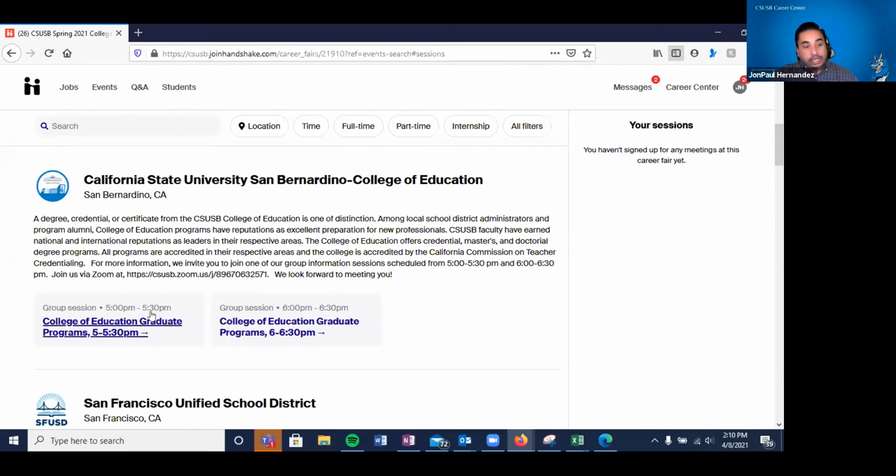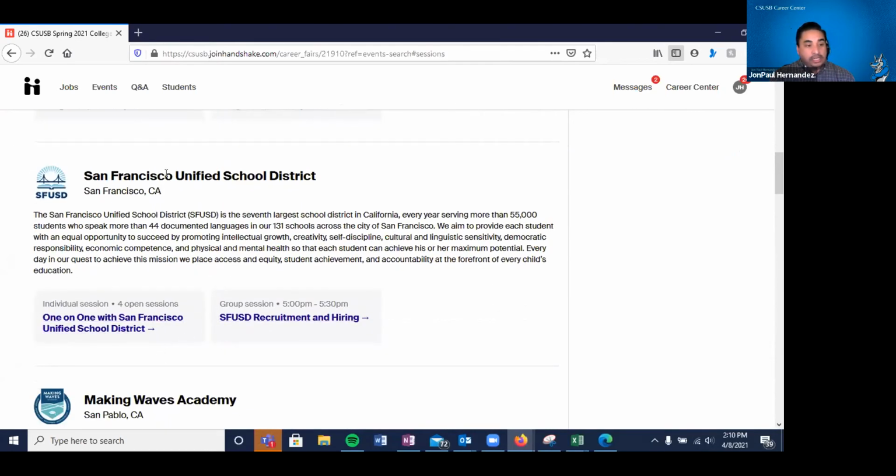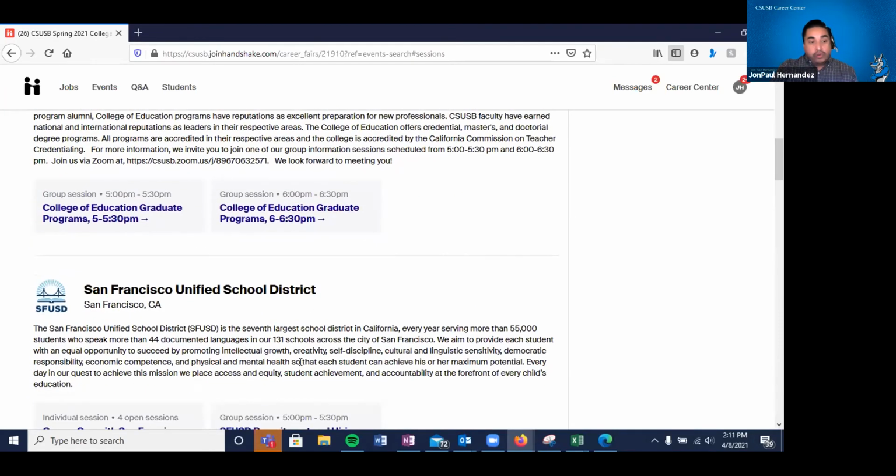And they have 2 group sessions, one from 5 to 5:30, one from 6 to 6:30. So if you're interested in a graduate school program, you would choose one of these and you would start building your schedule for the day of the event. You go down here, you'll see San Francisco Unified. They have 4 open individual sessions, which is a one-on-one interview. And then they have 1 group session from 5 to 5:30. So as you notice here, some sessions do overlap.